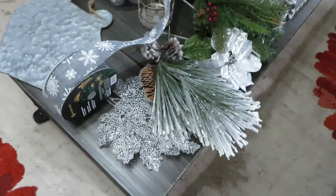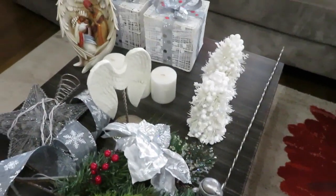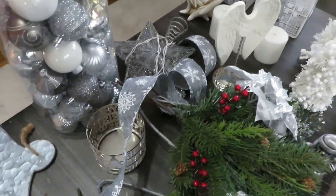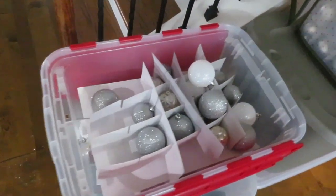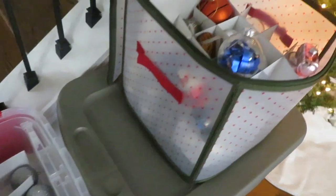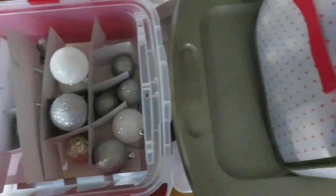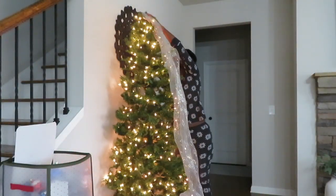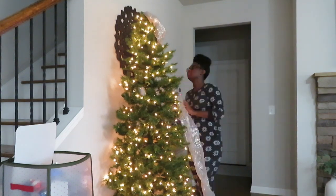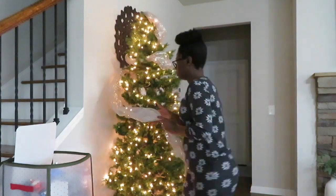I got a little smarter in this one in that I laid out everything before actually doing the decorating. And here I'm just doing some close-ups of all the decorations that are going on the tree and in the area. On this tree, I used a silver mesh, and I've been doing this technique for about 2 years or so, and I really like the look that it gives to the tree.